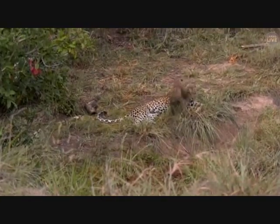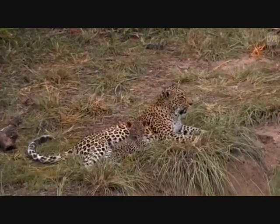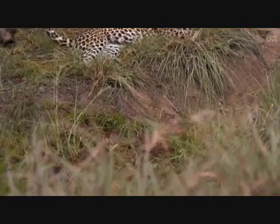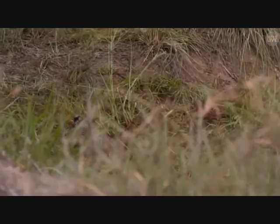Now she's getting, I suspect, a little bit tired of playing. See, she's moved away. Her tail constantly just flicking a little bit in irritation.